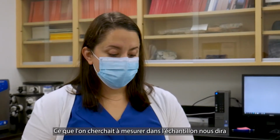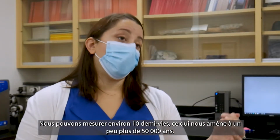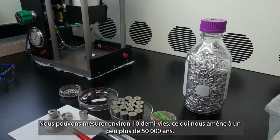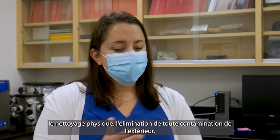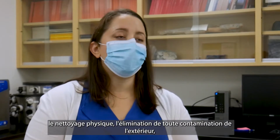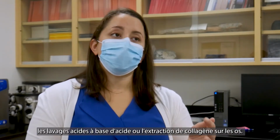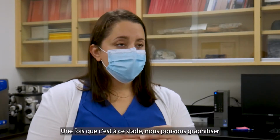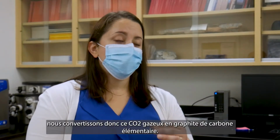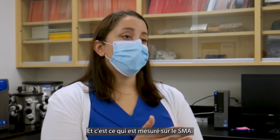What we're looking to measure in the sample will tell us how much time has passed. We can measure back about 10 half-lives, which brings us to just over 50,000 years. So we take the raw material that comes into the lab, clean it up, physical cleaning, removing any contamination from the exterior, chemical treatments if needed, base acid washes or collagen extraction on bone. Following that, we combust the sample to CO2, purified gas. Once it's in that stage, we can graphitize. So we convert that gaseous CO2 to elemental carbon, graphite, and that's what gets measured on the AMS.